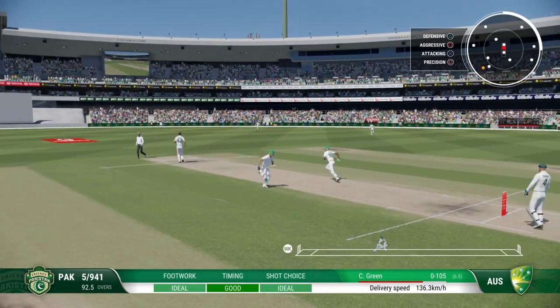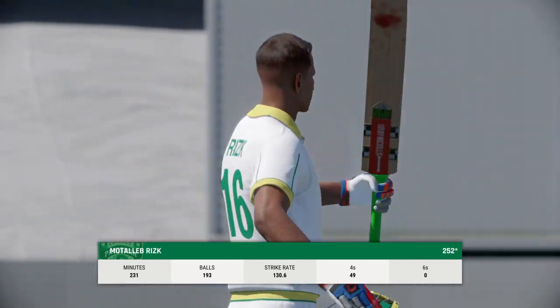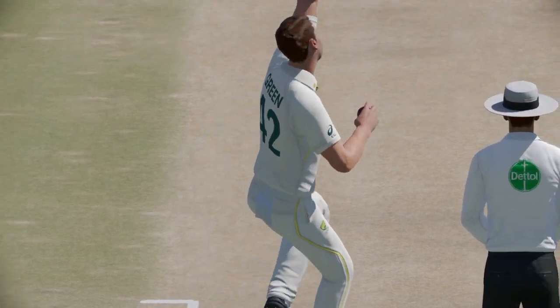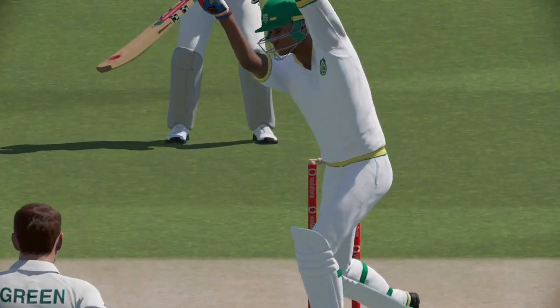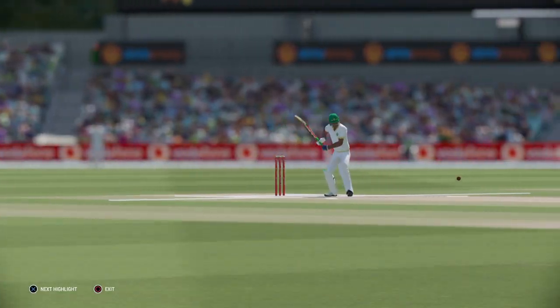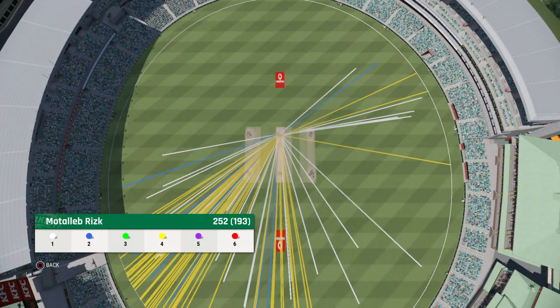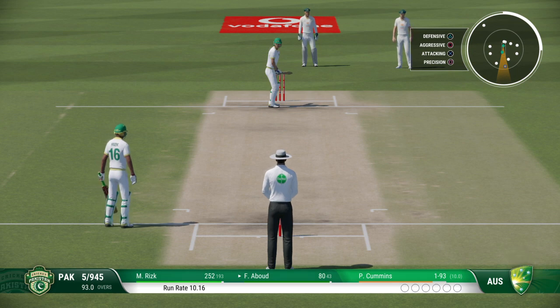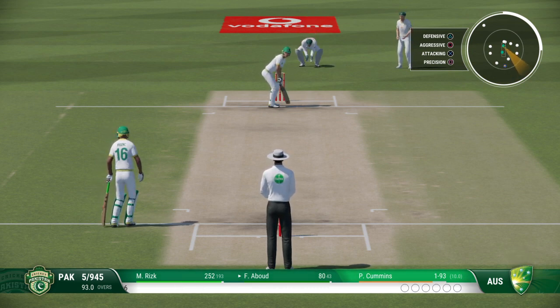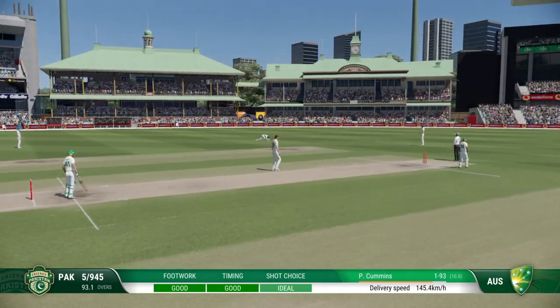Nice shot. Doesn't even wait to see if the ball's going to do anything. Onto the front foot, punches it away to the boundary. A brilliant over for the batting side. Not so for the bowlers. Good piece of fielding to stop some runs.